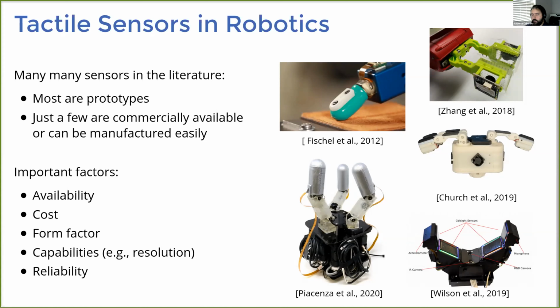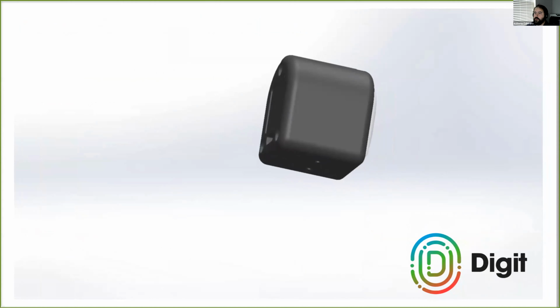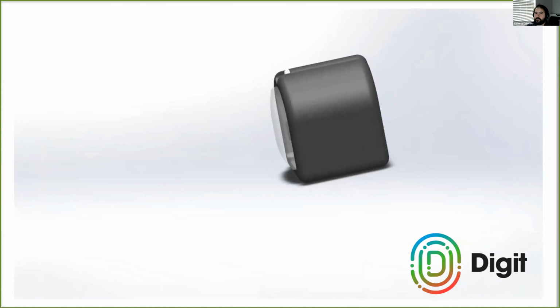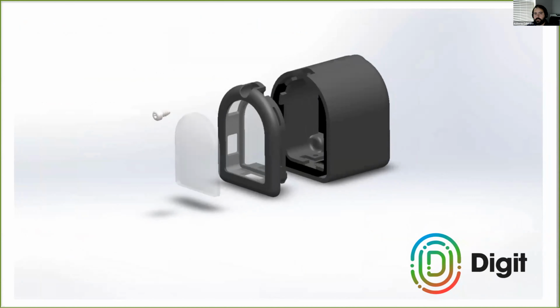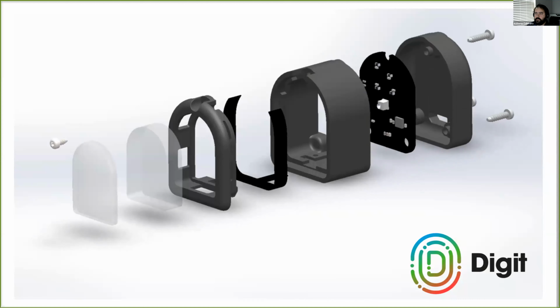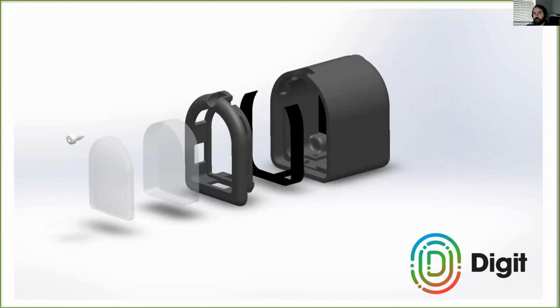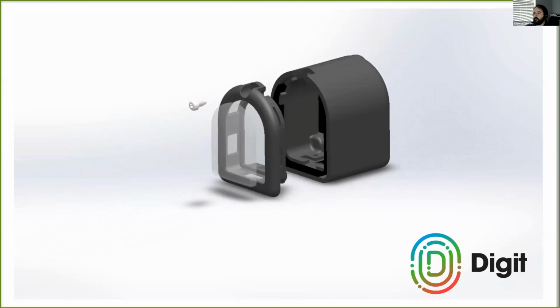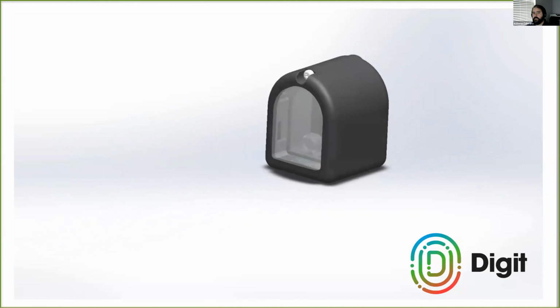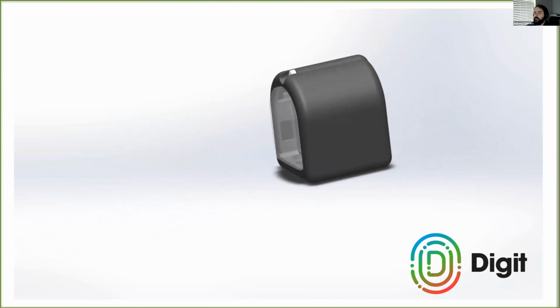So today, as a step toward enabling more researchers access to good touch sensing hardware, I'm going to present you Digit, the first mass-producible, low-cost, high-resolution, compact tactile sensor. Digit belongs to the family of vision-based tactile sensors and consists essentially of an elastomer, RGB LEDs, and a camera, where the deformations of the elastomer are recorded by the camera as changes in color cues.